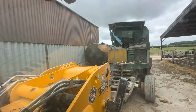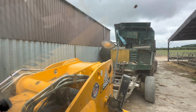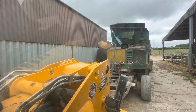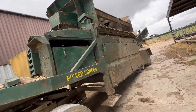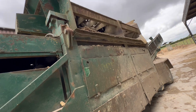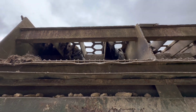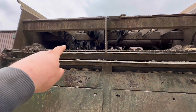So we're back on the farm anyway. This is the soil screener. I've got a tiny bit of soil to put through it, and it riddles all the big stones and everything out. So we'll have a quick look. So there it is. She's getting a bit old now, but she's done a lot of work. It's got these big punch holes on top, which takes all the big stuff out, which falls over here. And then it's got another set of screens there.